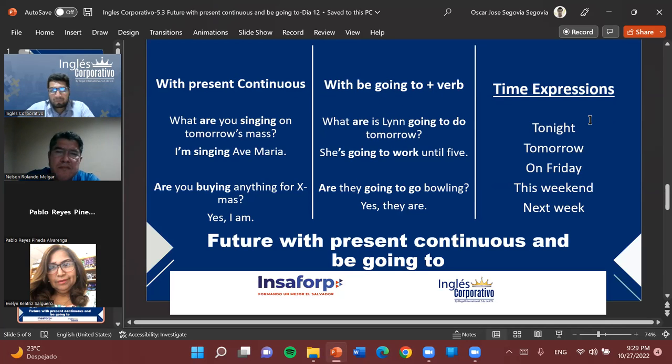El going to, por algún motivo, está muy arraigado en nosotros, ¿sí? O sea, los que estamos aprendiendo inglés como nuestro segundo idioma, nos sentimos muy cómodos utilizando going to. O sea, sentimos como que es la forma correcta de expresar futuro, ¿verdad? El present continuous, por otro lado, no es tan común para nosotros y por lo tanto, no se nos hace cómodo. No lo sentimos como que sea algo correcto de utilizar.